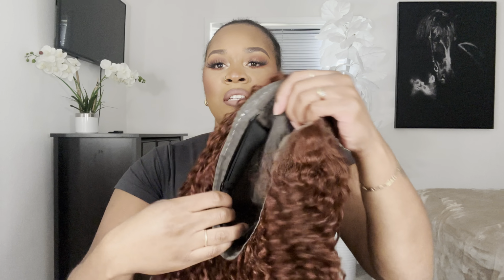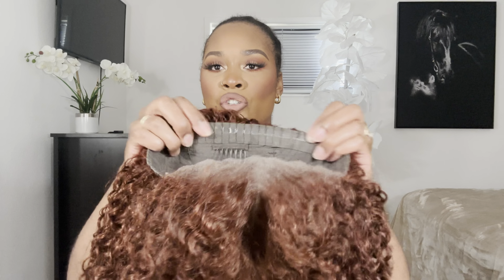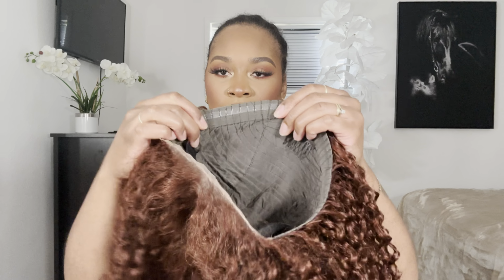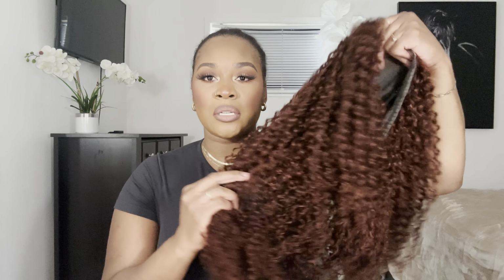But I think it's gonna be nice and secure. It does have the little grip strip that stretches on the sides for you, so it could give you a nice comfortable fit. I'll put some water in this. I think I might get it wet actually before I put this on my head, because this is kind of a lot of hair, and I think it'd just be easier if I just saturated it with water and then put it on my head, so I don't have to be spraying my water bottle for 10 minutes.